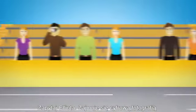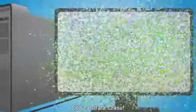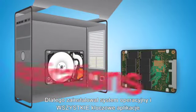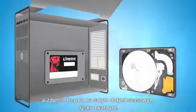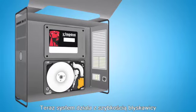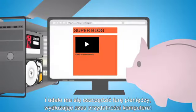Just ask Elliot. He's a digital photographer. He got tired of waiting for his photos to load. Such a waste of time. So now, he runs his operating system and all the key apps he uses every day on Kingston's SSD Now and stores his photos on his old hard disk drive. It's like getting two upgrades in one. Now, his system runs lightning fast, and he saved a ton of money by extending the life of his computer.